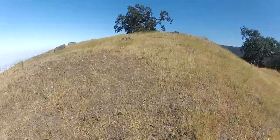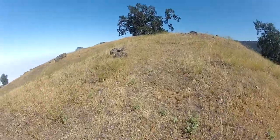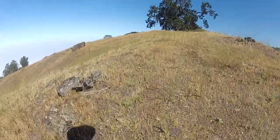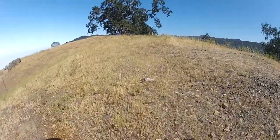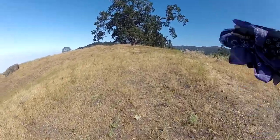I've actually come up here and camped overnight right at my favorite oak. Went down there to get water. Let me tell you, a trip for water down there is pretty strenuous activity.